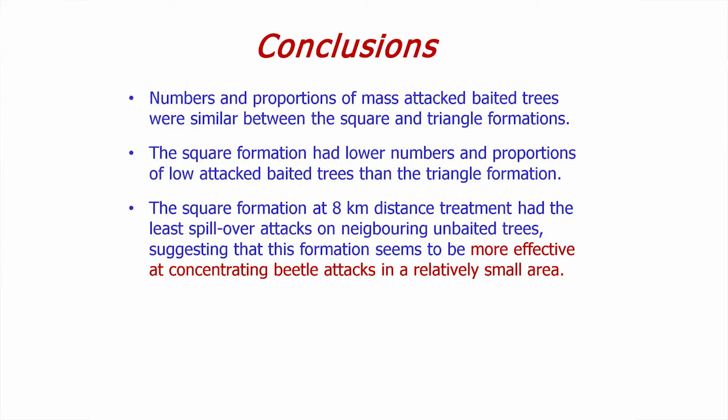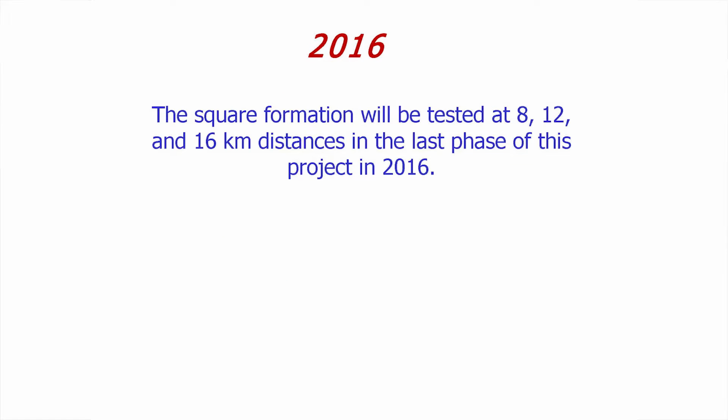Based on this data, we suggest that this square formation with 8 kilometer distance is the best option we have on the landscape to monitor beetle populations in endemic areas. That is exactly what we're going to do in 2016. Using this square formation, we're going to test different distances: 8, 12, and 16 kilometers. I'm really looking forward to this result. It's going to be really interesting on the landscape.